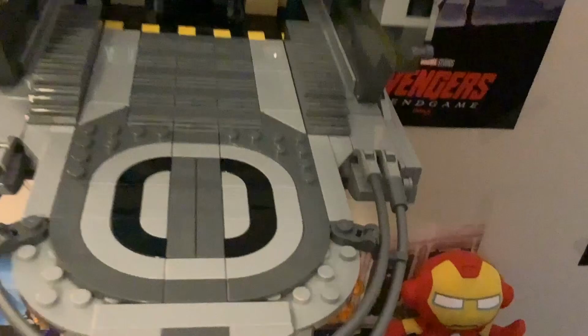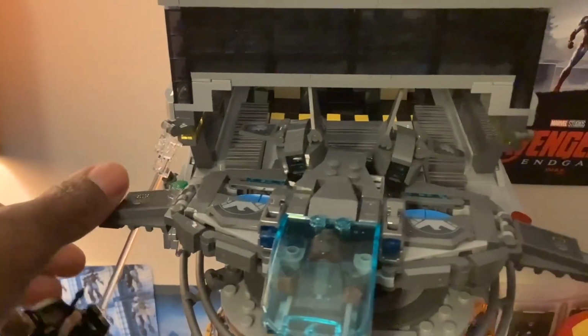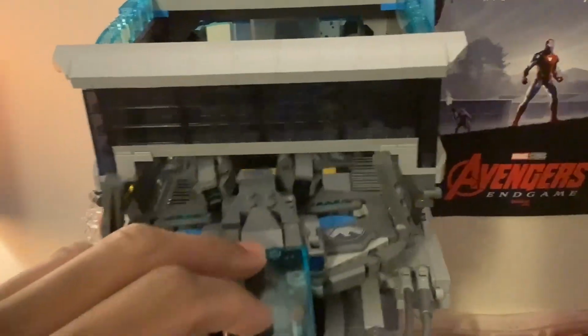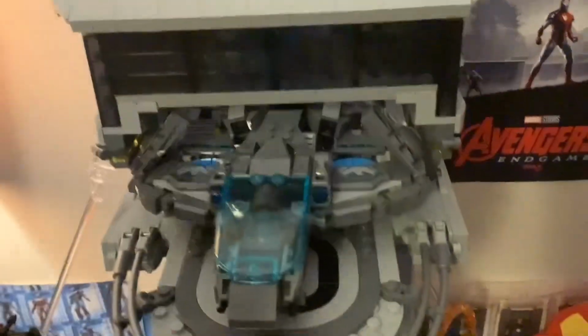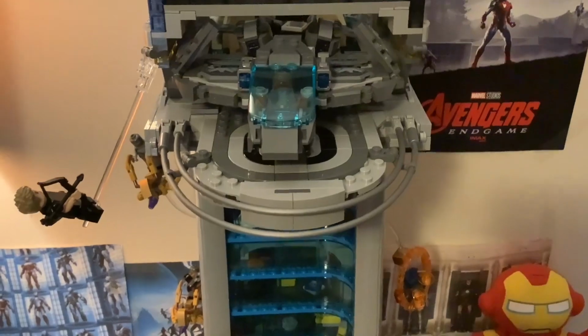And by the way, I almost forgot. You can't fit the Quinjet inside the balcony as is. So all you have to do is lift both of the wings up like this. And yeah, you can fold it in there just like so. And I almost forgot about that. So that is how you do it right there.